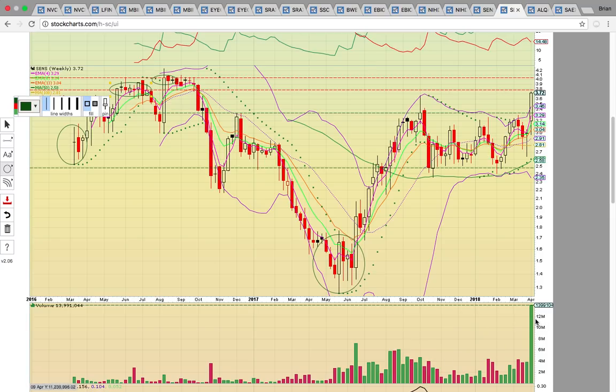I mean, look at the volume. Last week was the all-time biggest volume for the history of this stock. That's pretty crazy considering how volatile the markets were this week. And it held its gains. It closed near the high of the week. So this is an extremely bullish weekly chart.